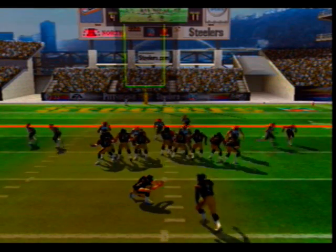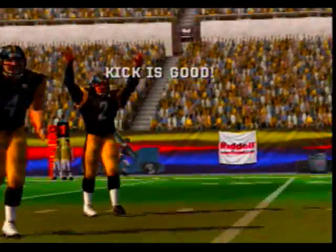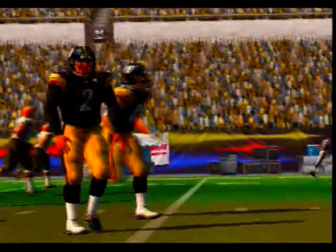This will be a 38-yard field goal attempt. The kick is good. The Steelers now enjoy a 2-touchdown lead.